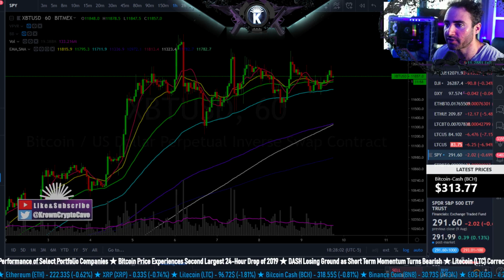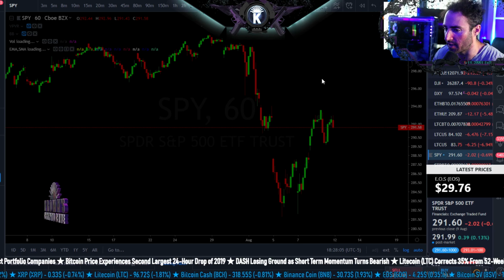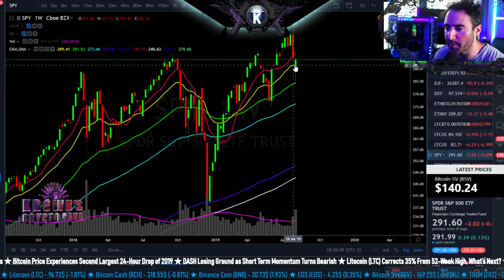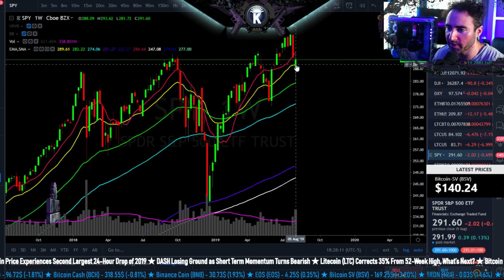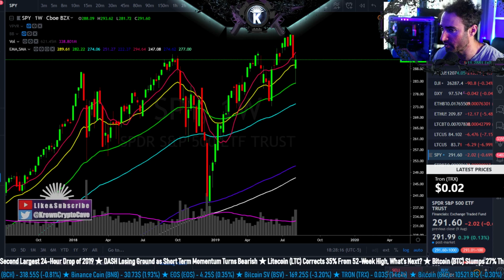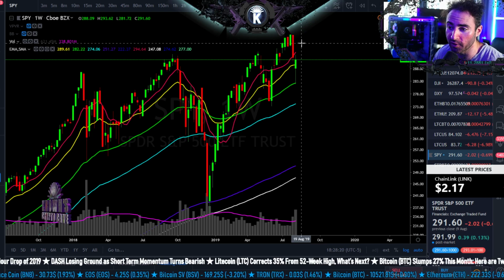Let's go check out traditional markets. Traditional markets had a phenomenal close on the week. Weekly closing up above the, come on, weekly, load. There you go. Weekly having a phenomenal bounce, closing back up above the yellow 21 exponential moving average. I don't think it's appropriate to be bearish in this region right now. I do think that this bounce gets extended, and could it reverse back to the prior highs?